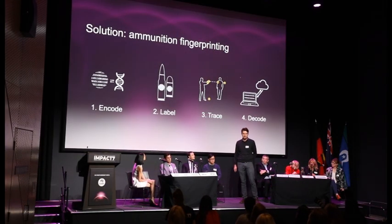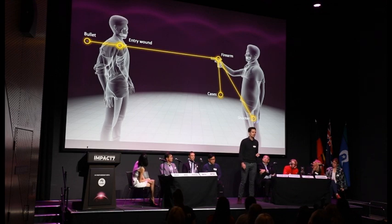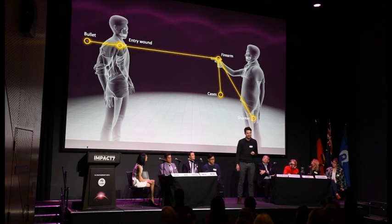So how does our technology work? First of all, we encode identification information into fragments of synthetic DNA. These fragments are fixed in a polymer and deposited onto the surface of ammunition cartridges in a post-manufacturing step. The fragments can be recovered from a crime scene after firing and traced back to an individual or a place of purchase. So the key point here is we develop an unbroken chain of identification on the firearm, on the cases, on the shooter, on the bullet entry wound, and recovered bullet after firing. And any one of these points is sufficient to identify a suspect.